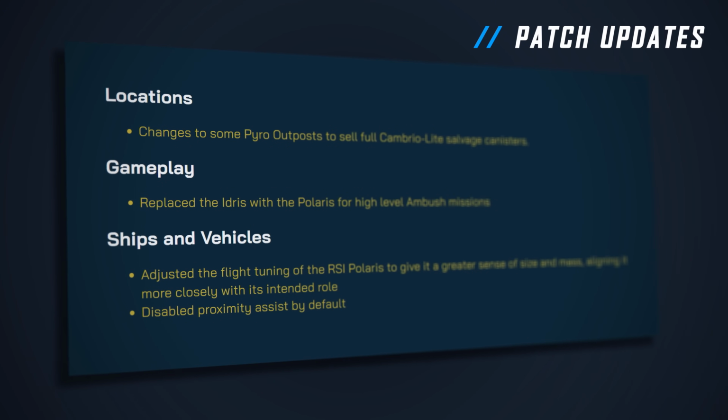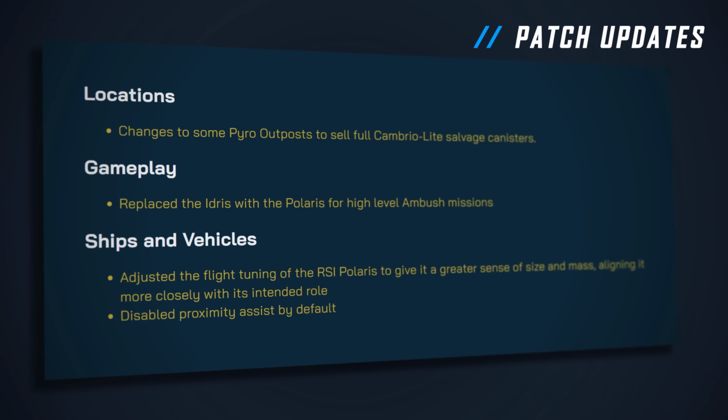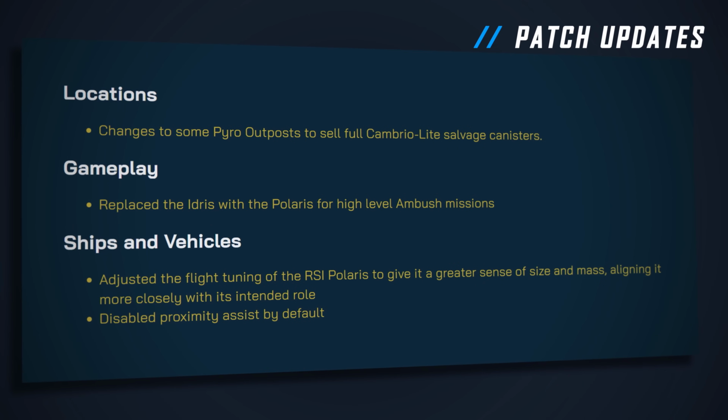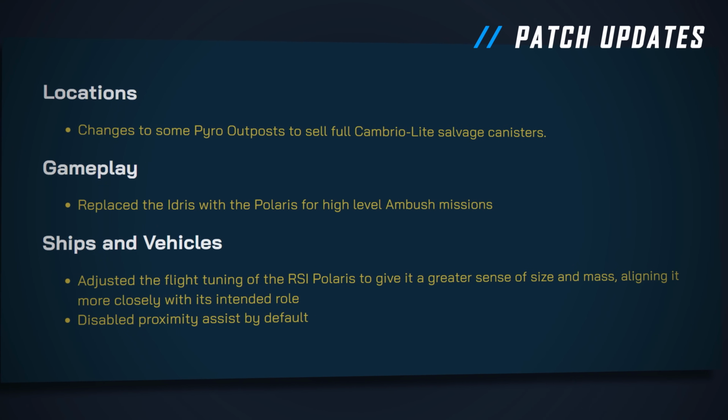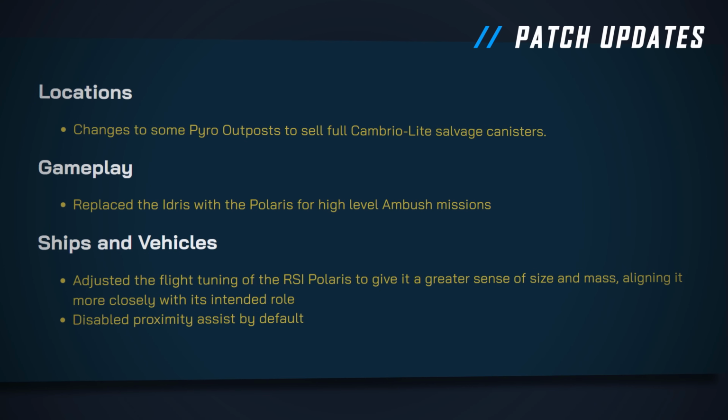And yeah, the feature updates started out with Pyro Outpost selling Cambio Light salvage canisters, so players don't need to salvage to complete the missions. You can also buy fuses as well, just in case you didn't know.